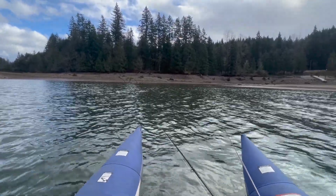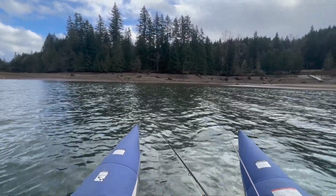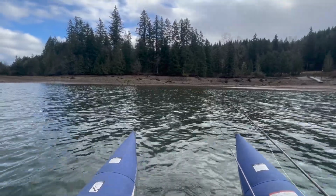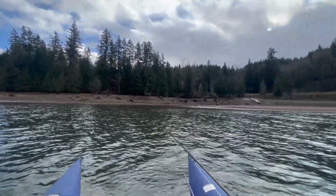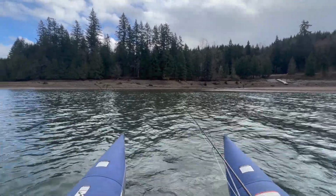It's been quite challenging today. Just gear stuff and forgetting stuff and missing fish. Hopefully we can get into a few more. If this storm gets really bad, I mean, it looks kind of bad. We might have to call it a day.